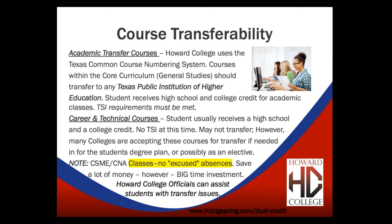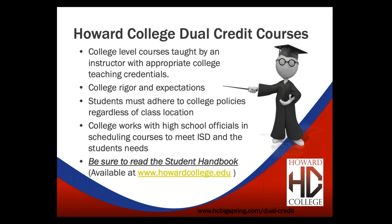If you ever have problems with college credits not transferring, please contact us at Howard College so we can see if we can get that fixed for you. Howard College dual credit courses are taught by instructors with appropriate college teaching credentials. They all have a master's degree. These classes are dual credit, which means you're getting a high school credit and college credit for it. You have to understand these are college classes. They do have college rigor and expectations. There's going to be more you're going to have to do. There's going to be more expected of you. In the state of Texas's eyes, you are college students now.